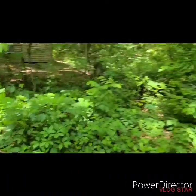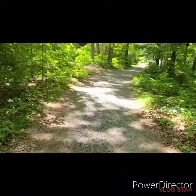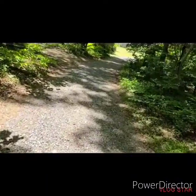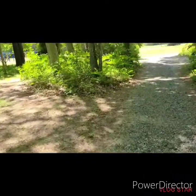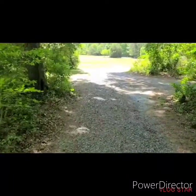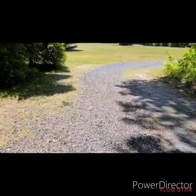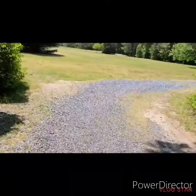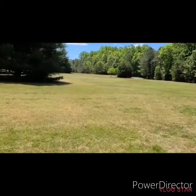Oh, wait. Here's another trail. Ah, bugs. So let's see where it goes. No snakes, but hey, that's alright. Can't get one today, maybe next time, but right now I'm just enjoying this trail. It's a really big trail. So let's see where I end up. Oh man. I see a playground over there.